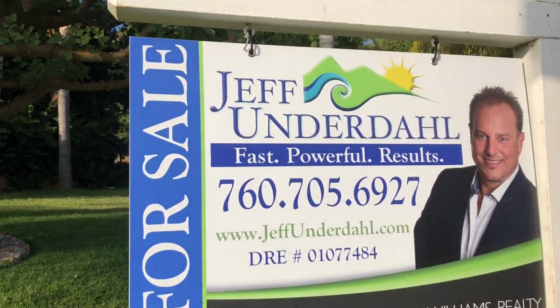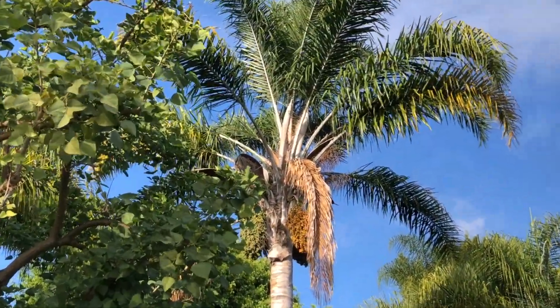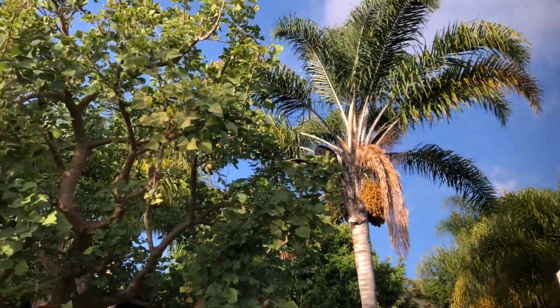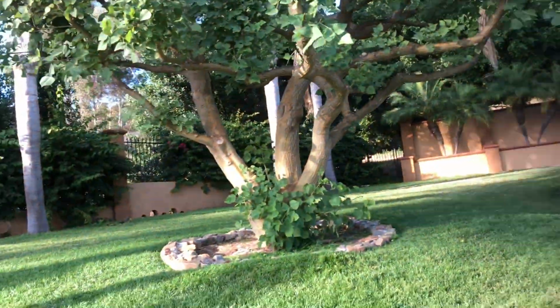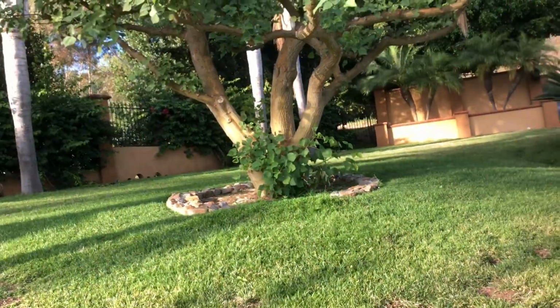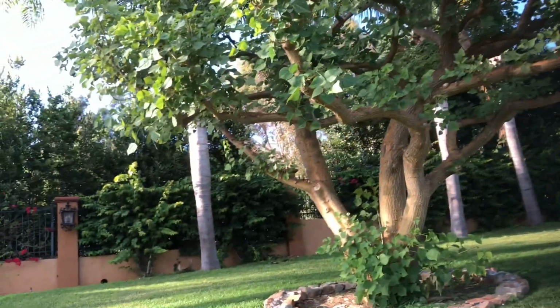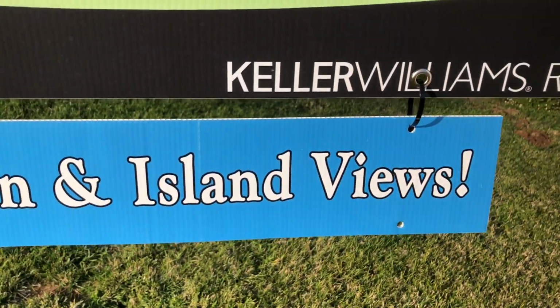It's in a really perfect location. And not only can you grow queen palms and get some fruit that you can actually eat, that's not too special because queen palms will grow just about anywhere. But here's this property. All I know about it is it has a coral tree, some queen palms, and it looks pretty cool. It's got a nice lawn out front, and it has ocean and island views.